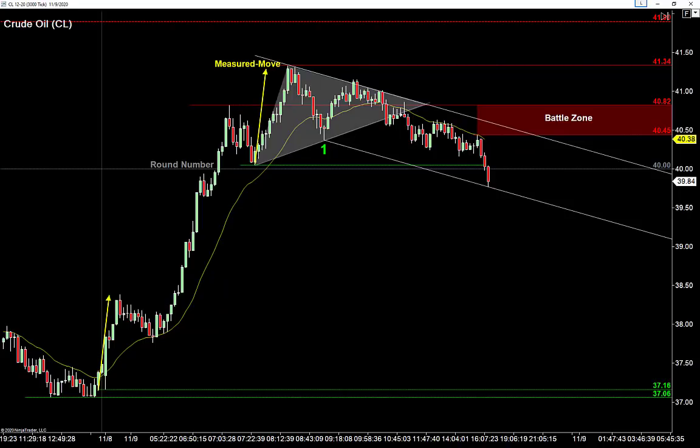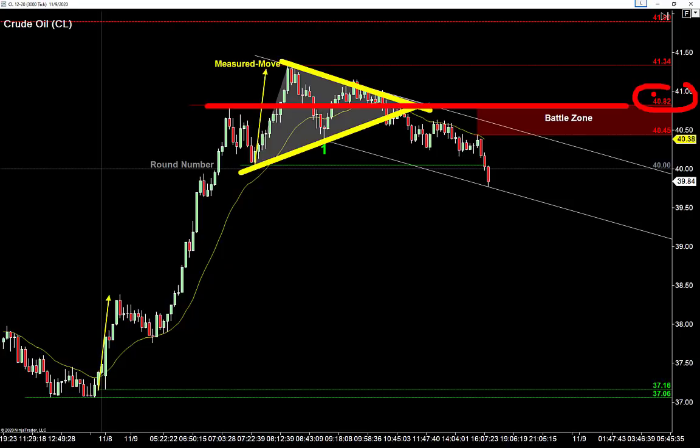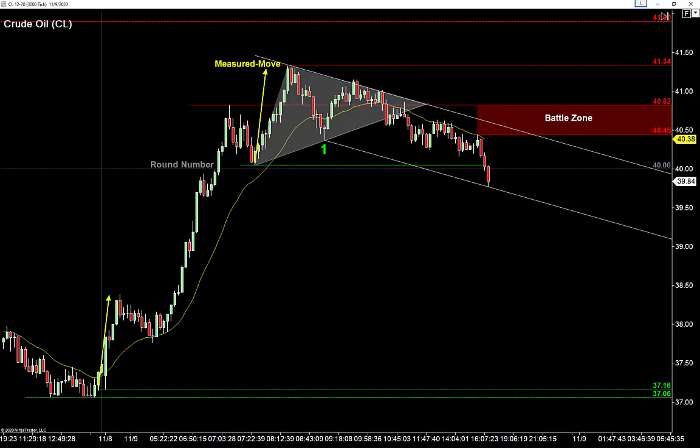right off resistance. Now, as you can see, I've got a range on here. This range is very important because you'll notice it does a good job at anticipating where that key resistance level is at 40.82. Remember, we're in a bear market right now. We are barely bearish here on this oil.